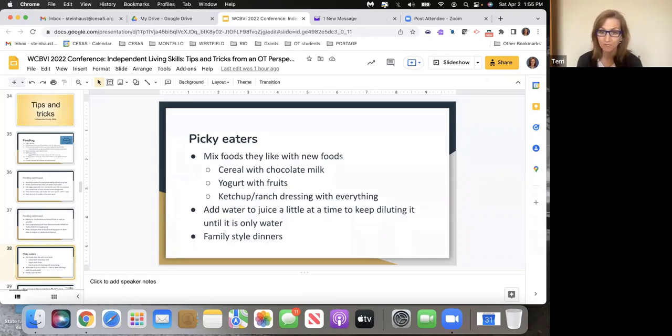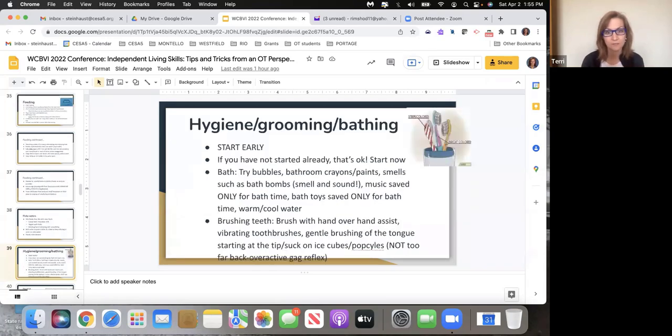Add water to juice a little at a time to keep diluting it until it's only water. Especially in the bottle, you really have to worry about the teeth if you're having them with juice all the time. If they're super picky eaters and you're worrying about those calories, sometimes you have to do that, but try to make sure it's never at night. Just keep diluting it until it's only water. And get maybe bottles that are see-through so they can't see any color. That might help. Family style dinners.